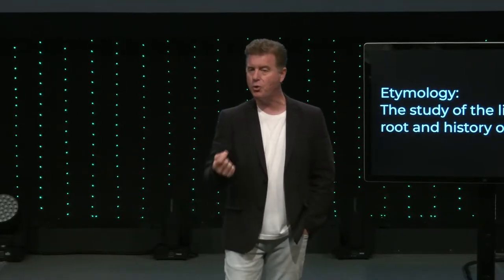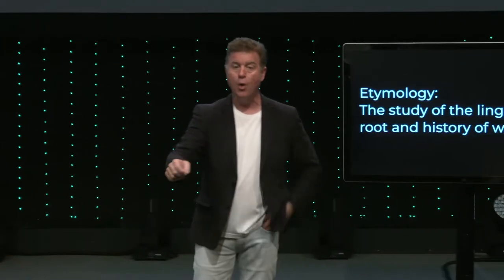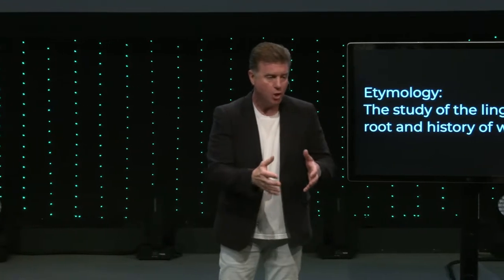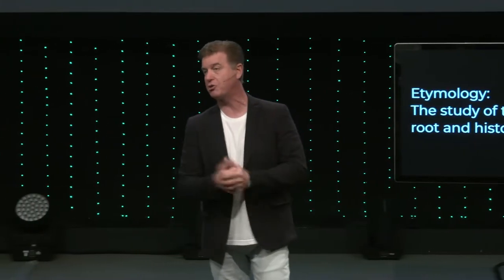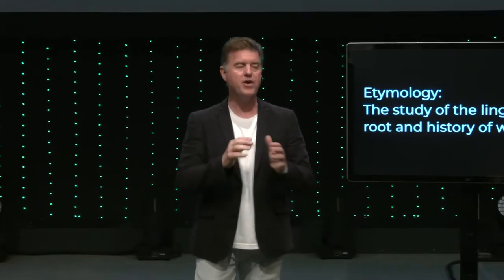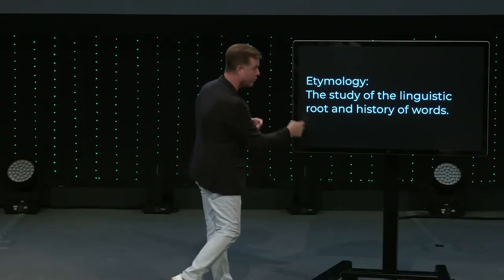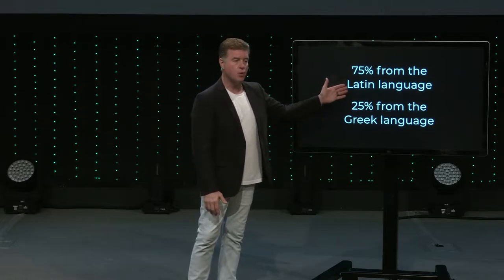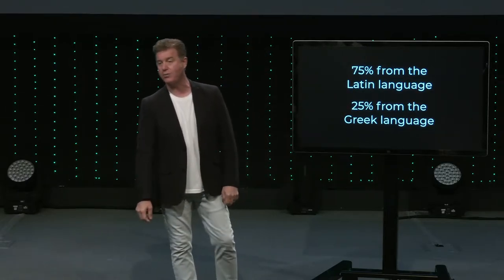And you know what's really cool about languages is that it doesn't matter what language you speak, when it is interpreted into another language, we're saying the same things. We're using the same words just through a different language. And we found out last week that the root of the English language comes from two older languages. 75% of our words come from the Latin and 25% of our words come from the Greek language.